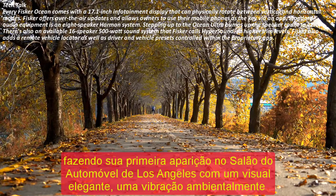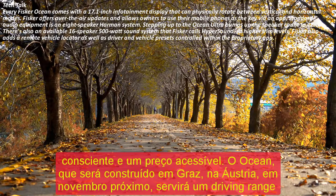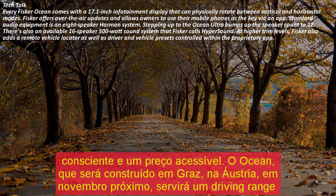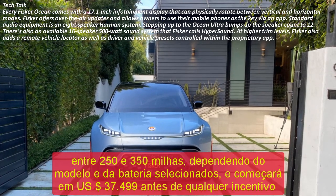The Ocean, which will be built in Graz, Austria next November, will serve up a driving range between 250 and 350 miles depending on the model and battery selected, and it will start at $37,499 before any applicable EV tax incentives.